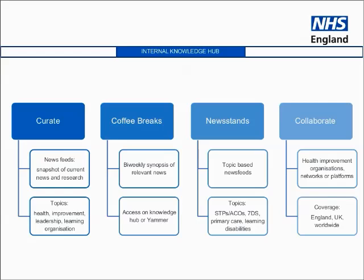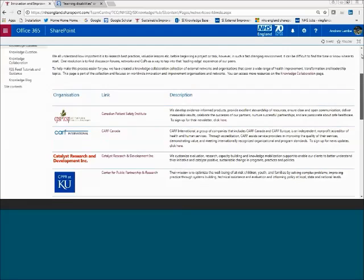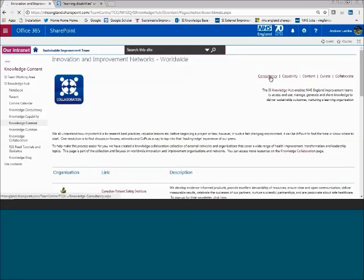And the current Newsstand topics are listed there on the slide. And then Collaborate provides links to other external health improvement organisations, platforms and networks in both England, the rest of the UK and worldwide. So that covers all of the content and intelligence we maintain on the Knowledge Hub. So just quickly, we'll have a look at the consultancy and capability information that we carry on the hub as well. Let's quickly go and have a look at consultancy.